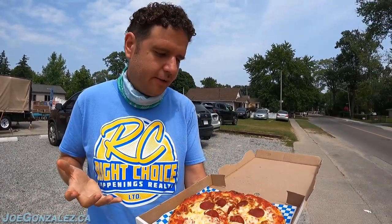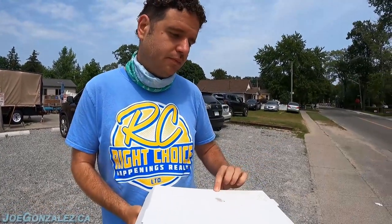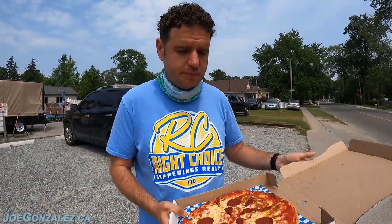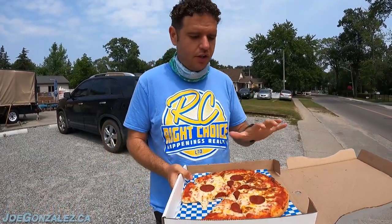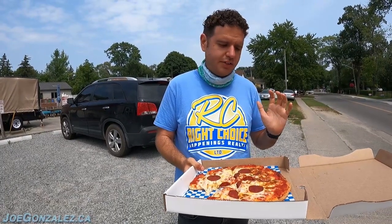I like it because I feel like if we split this, we would be full after. For 13 bones, too. What do you say about that? Good value. Best pizza in Fort Erie? No. Good pizza? Yes. 13 bucks? I think that's a good price.